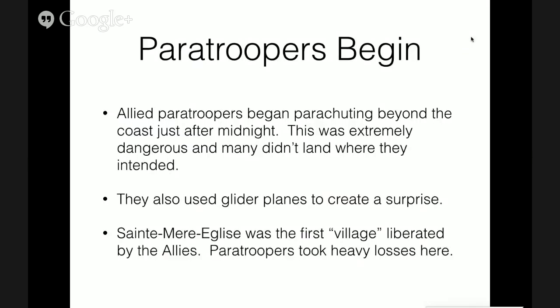And then I wanted to end with the paratroopers. So we've talked a lot about the amphibious assault, the troops coming up from the water. But before that happened, Allied troops started to parachute in, and they parachuted inland, so they didn't land on the coast. They landed several miles in, and they used glider planes that didn't have engines so that the Germans wouldn't hear them coming. The glider would fly over, and all the parachuters would jump out, and then the plane would try and land.